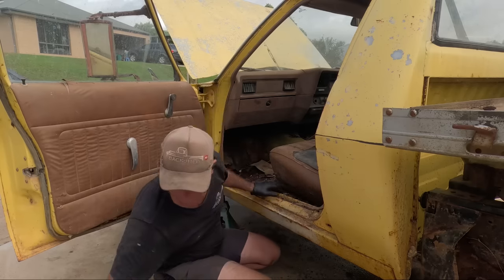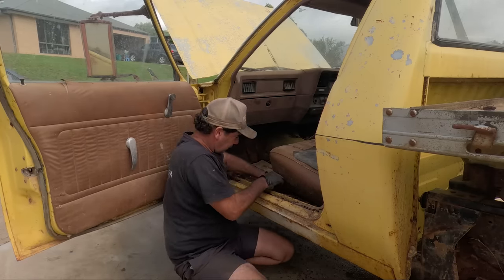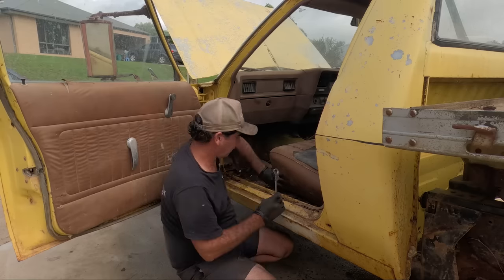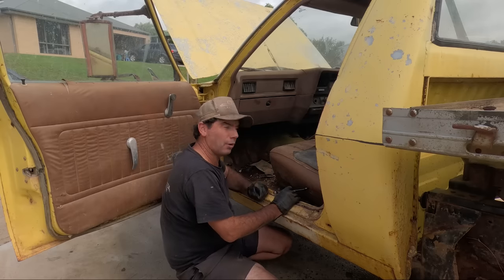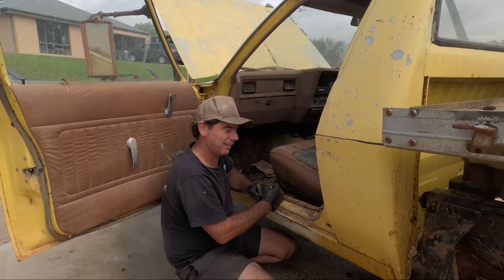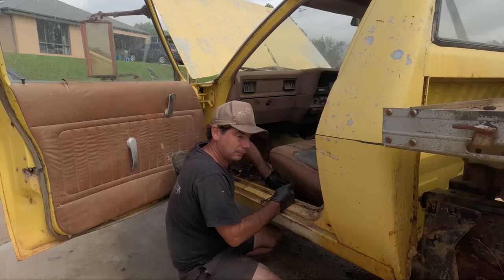Right, see if I can put a spanner on him now. Nope, it is just literally too small. Just rotted to the point where it's too small. A little bit smaller spanner got him. Ooh, guess what? That's hot, because I heated it from underneath. Idiot. You'd think I'd get smarter. And I'm going to do it again.